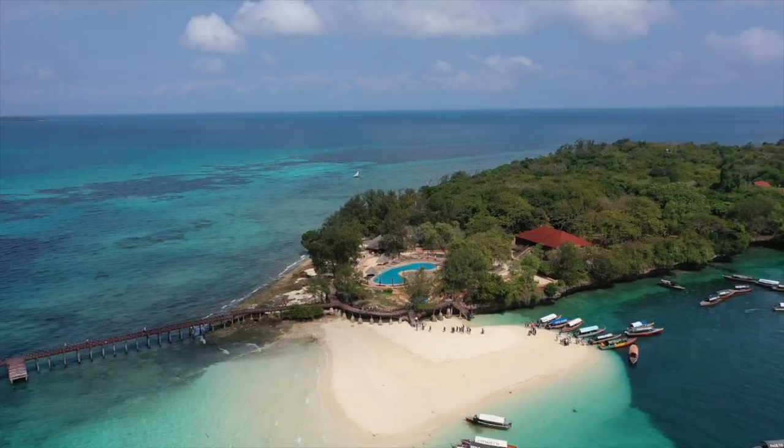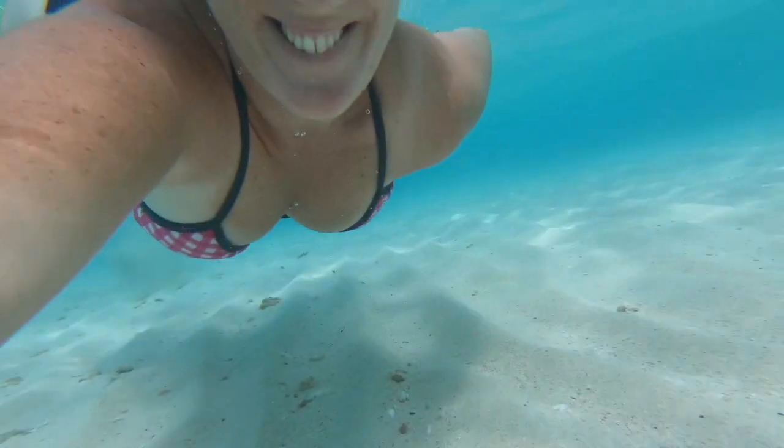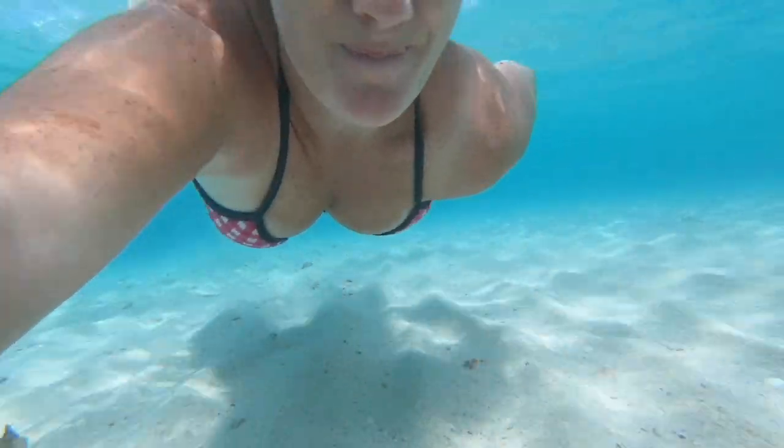The beach here is also stunning, and you'll have some time to go snorkeling in the crystal clear waters before the boat drops you back to Stone Town a few hours later.